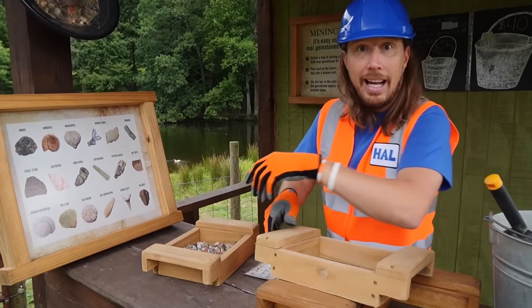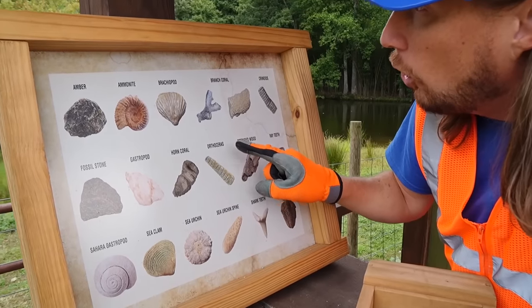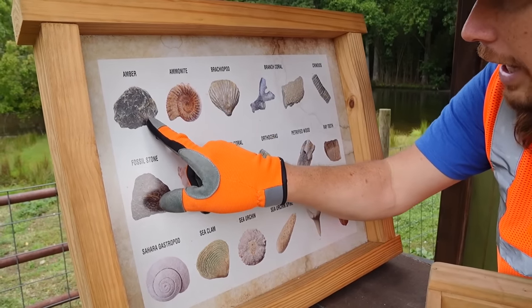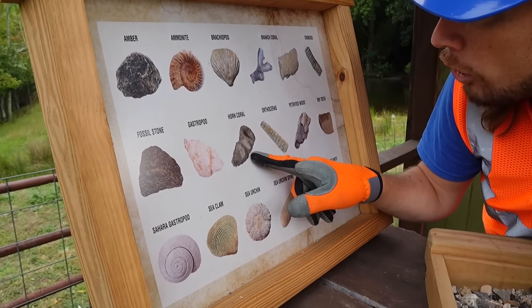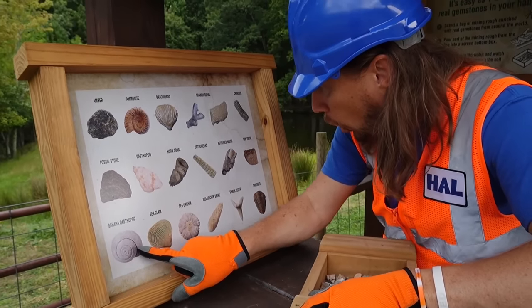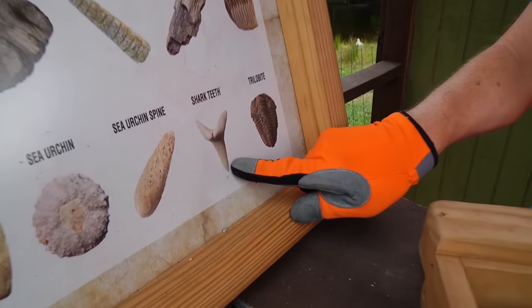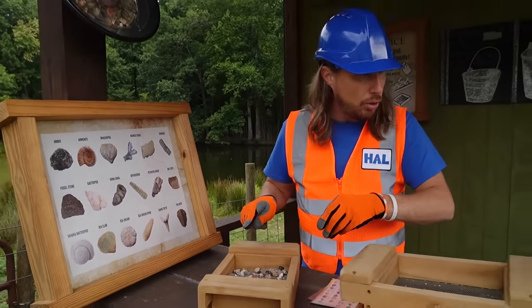And look. Here's some of the things that you can find. Like little artifacts. Well, let's see here. Oh, amber. That looks kind of cool. Oh, horn coral. That looks awesome. Oh, look, they look like seashells. Look, you can even find a shark's tooth. That's really cool.